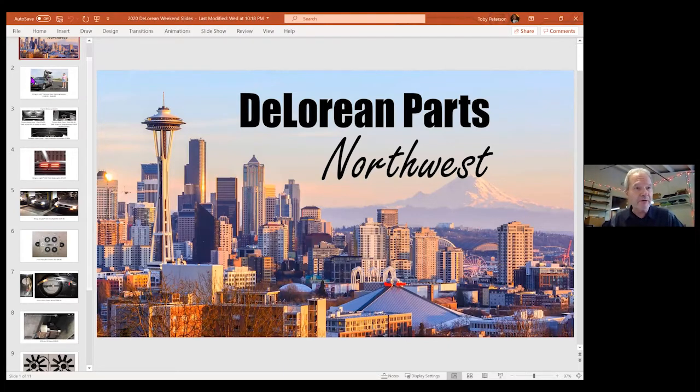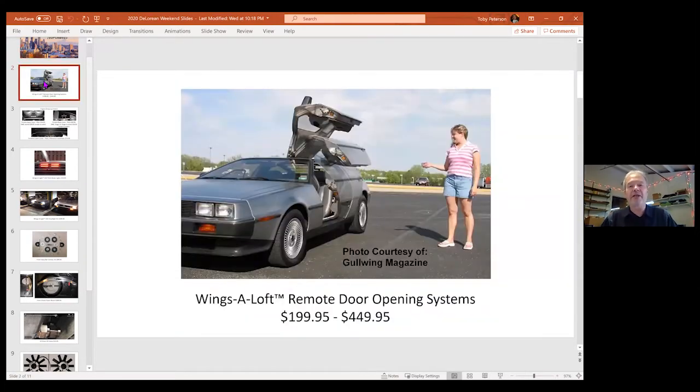I'm not really a pro at PowerPoint here. So the first thing to talk about is the Wings Aloft remote door opening systems. And there's a bit of confusion out there because we have so many choices.